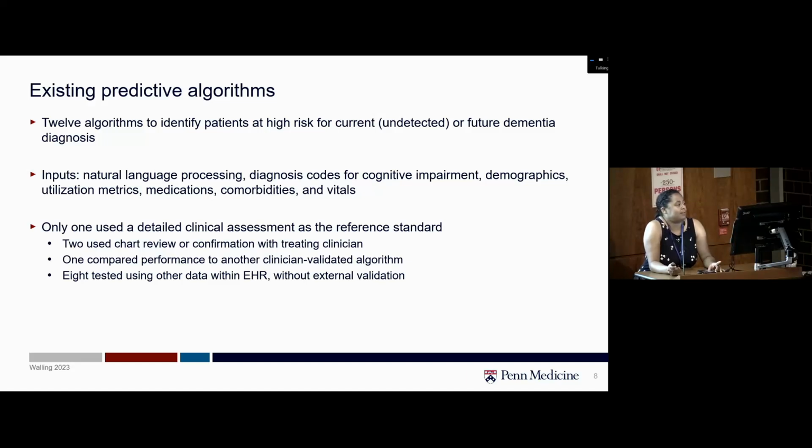The inputs of these algorithms are pretty broad. Some involve natural language processing, so this is where they take data from clinical notes or unstructured data and parse it down into relevant features. Some use what we call structured data, so data that's easily queried from the EHR and ready to plug into your algorithm. So these are things like diagnostic codes or ICD-10 codes, demographic information, med prescriptions, fill records, et cetera.